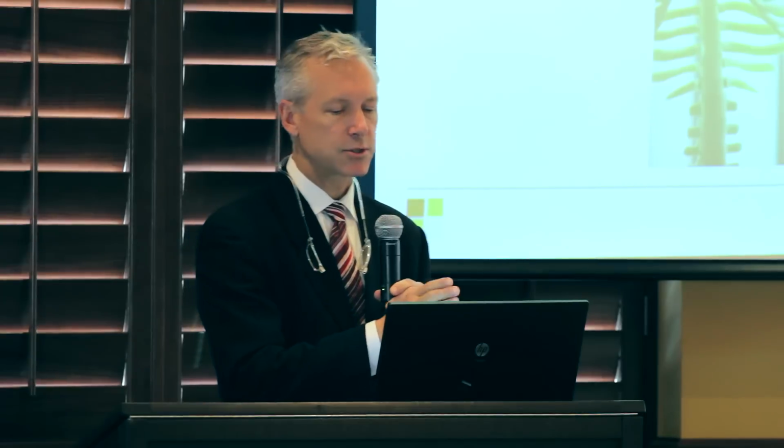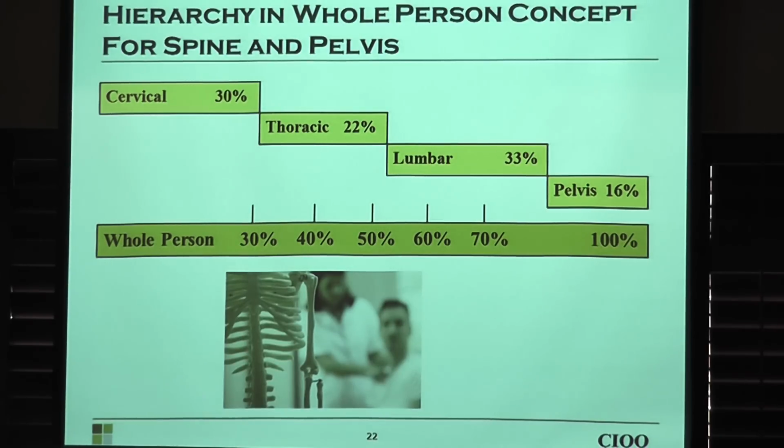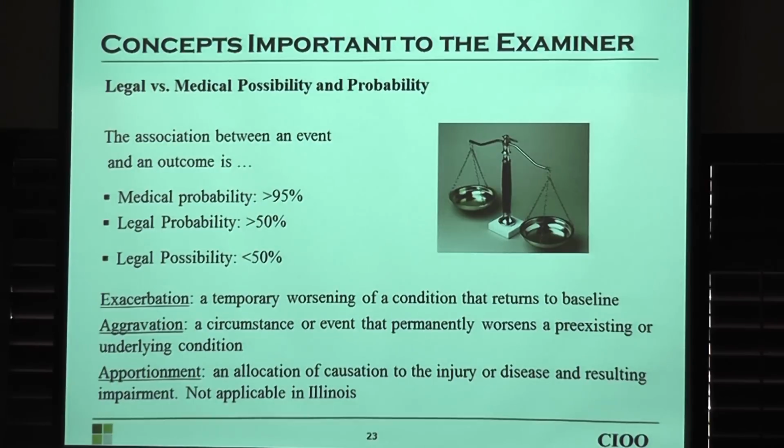That's the most you could get out of that. And when we look at spine, cervical, thoracic, lumbar, and pelvis, this is how they weight these 4 anatomic areas. So the most whole person you're going to get from a cervical is 20%, and so on. Okay, so these are legal, sort of discoverable forensic concepts, and I would say it's very different from the intuitive medical concept.